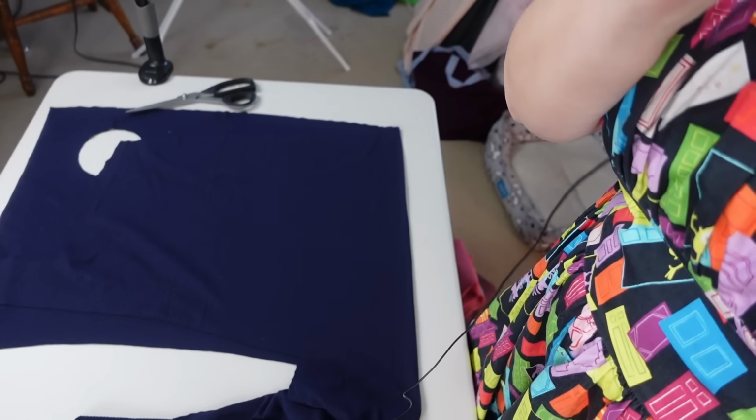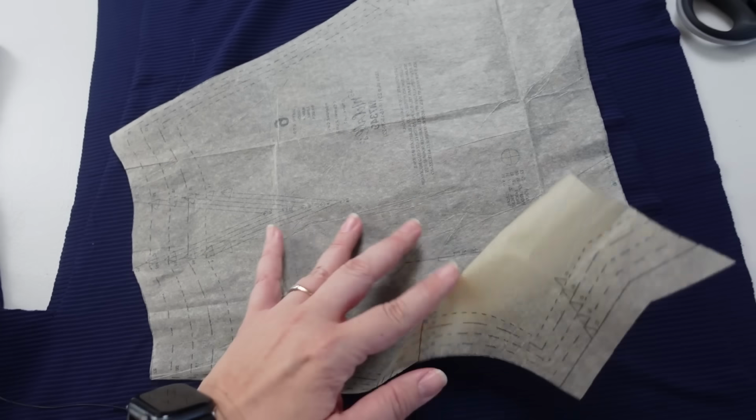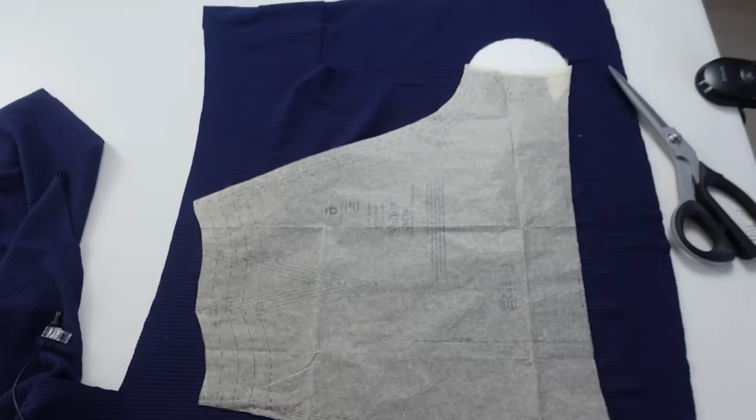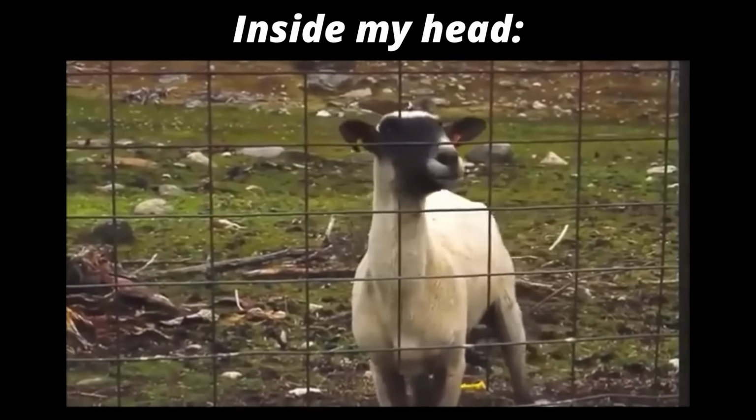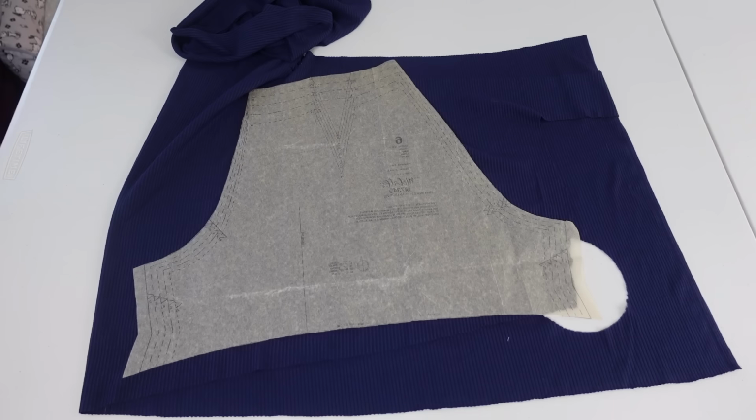Hi, so we might have a small problem here. I don't think there's enough to do the sleeve, because that's all that's left. Don't ask why it's on the floor. Maybe if I get creative, I'll have enough. Otherwise, we might be getting a pink sleeve. I don't know. Ooh. Let's try and figure this out.